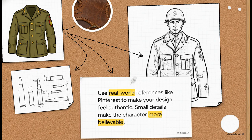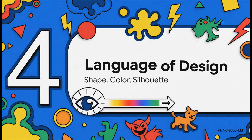Don't just draw bullets. Look up what different kinds of ammunition actually look like. These small, authentic details are what make your fictional world feel like a place you could actually visit. Okay, now for the really cool part.